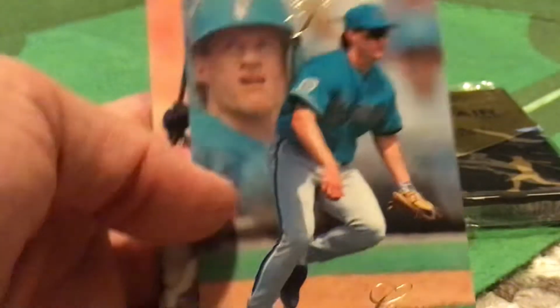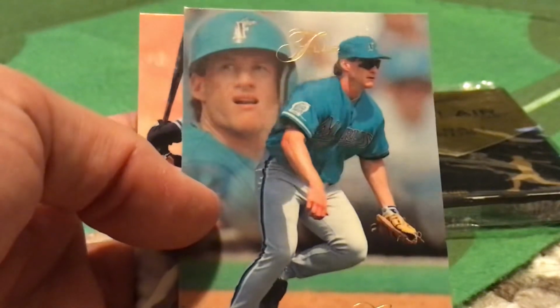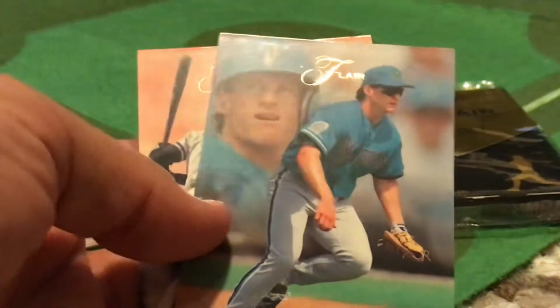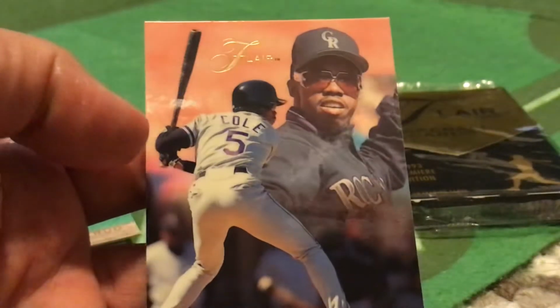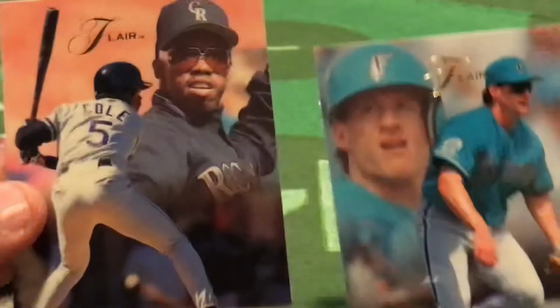Brand new to the National League, Major League Baseball 1993, the Florida Marlins with Jeff Conine. And you saw a Colorado Rockies card in there too, and there he is, Alex Cole. So this would have been a pretty big deal in 1993.